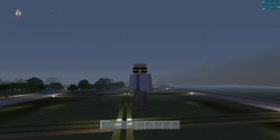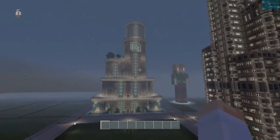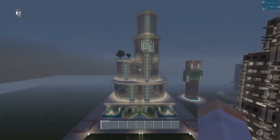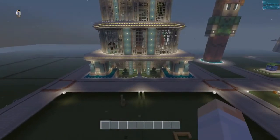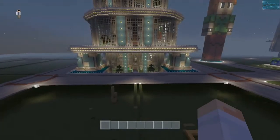Hello everyone, Sergeant Thomas here, and in this video I am going to be showing you guys a high-rise that I've built. Like everything I build, this building is not 100% complete. I'd say it's like 97 to 98% complete. There's a couple of little touches here and there that I need to do to it, but for the most part it's pretty much done.